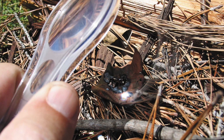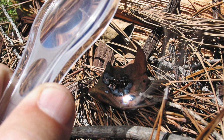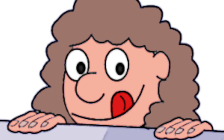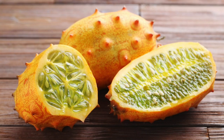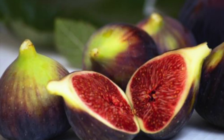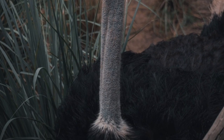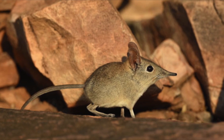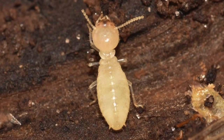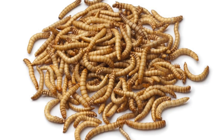You can use your magnifier now and place it on top of the wood and use the sun's energy to create the fire. Whenever you get hungry, you can eat the okra, horned melon, figs, gingerbread plum, and tamarind. Native animals that you can eat include the ostrich, aardvark, warthog, and shrew elephant. Other organisms that you can eat are termites, crickets, grasshoppers, and mealworms.